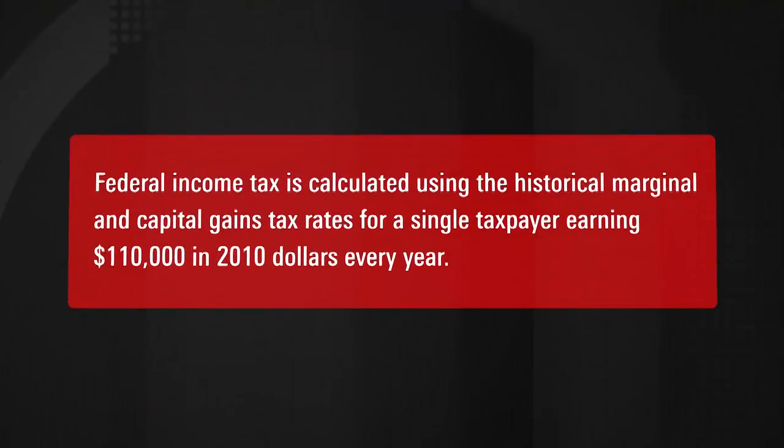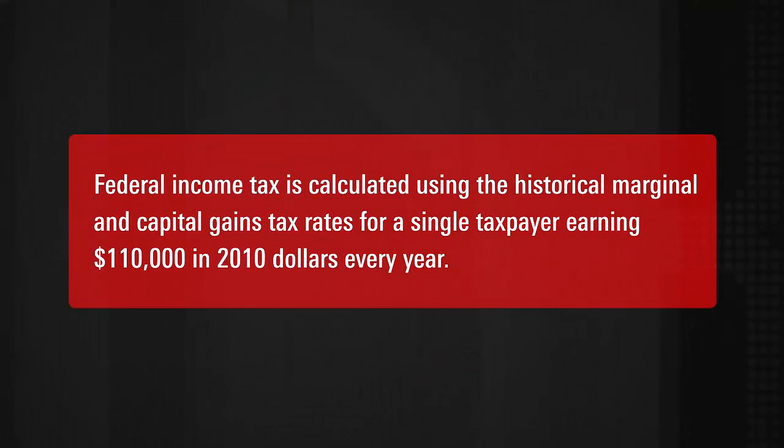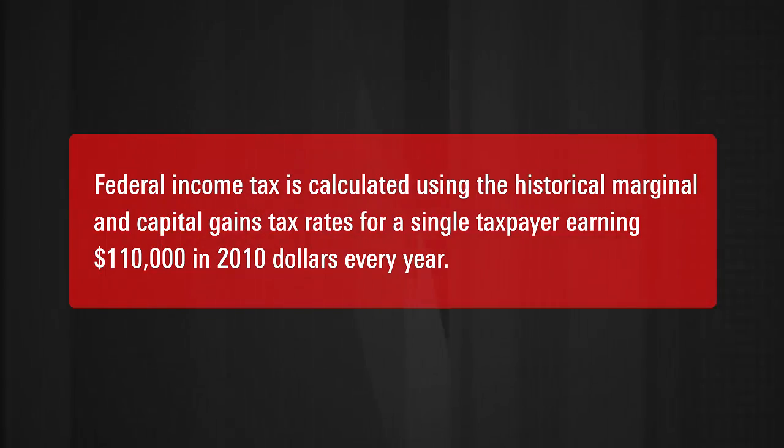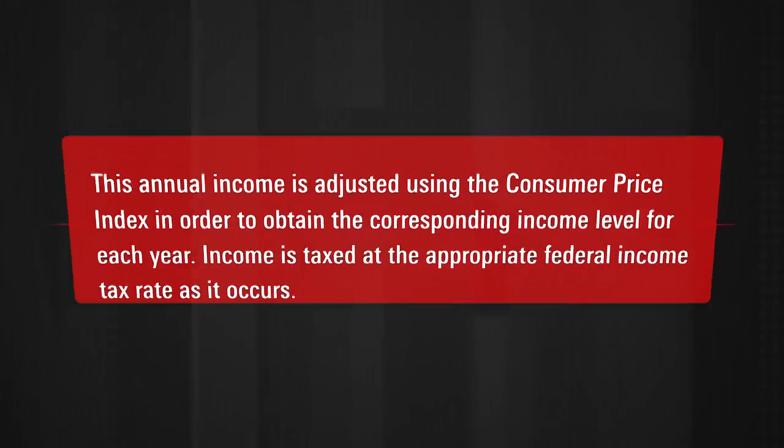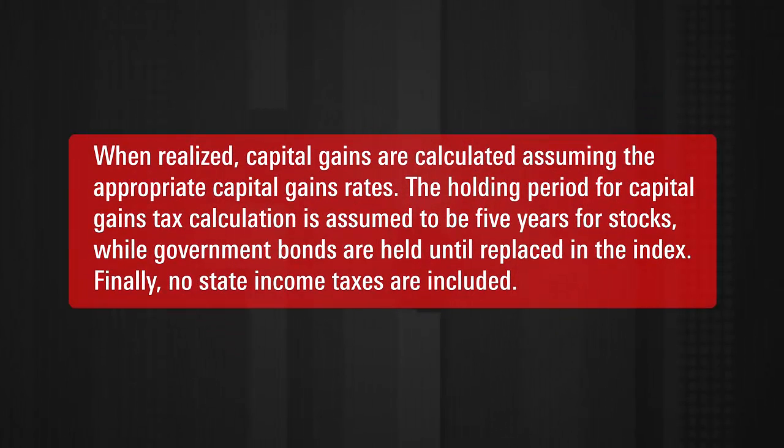Federal income tax is calculated using the historical marginal and capital gains tax rates for a single taxpayer earning $110,000 and $2,010 every year. This annual income is adjusted using the Consumer Price Index in order to obtain the corresponding income level for each year. Income is taxed at the appropriate federal income tax rate as it occurs. When realized, capital gains are calculated assuming the appropriate capital gains rates.